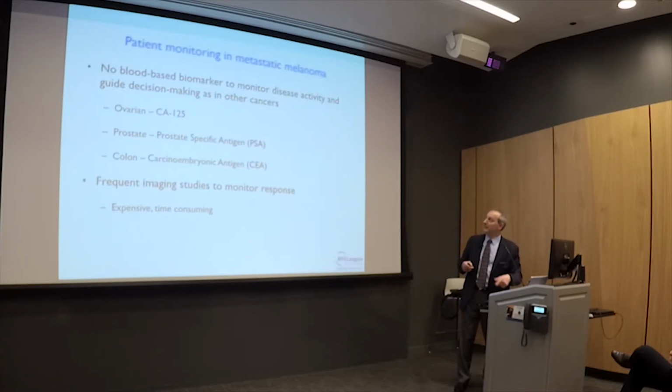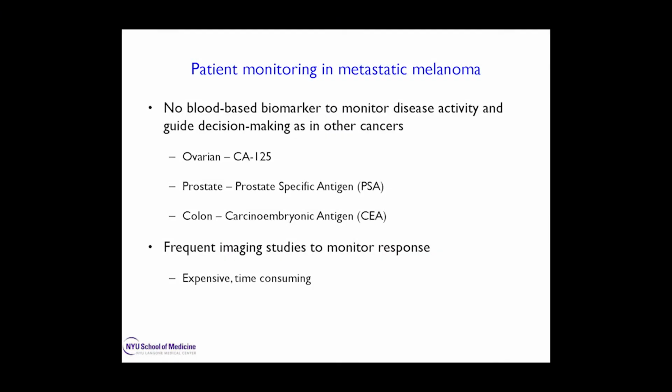Unfortunately, in melanoma, we don't have anything. For that, we rely on CAT scans, right? The patient with active disease goes for CAT scans. In these other cancers, we have blood-based markers of varying efficacy, but we don't have anything like that. LDH, by the way, don't ever order an LDH unless the patient's a stage 4 patient, and then let the oncologist do it, right? There's no need to do that in earlier stage disease. It's a really poor marker. So we're really stuck with imaging.